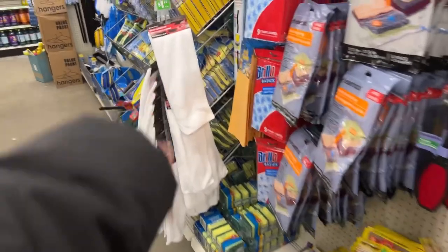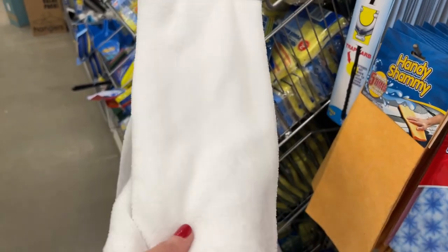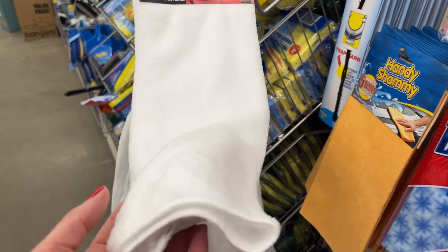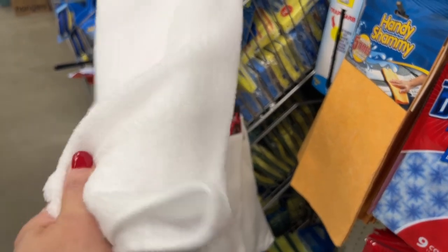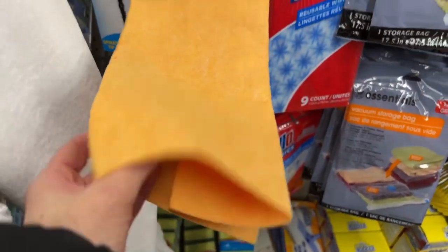These are amazing though, you guys. I was about to talk about these. These are so good if you go through the car wash and then you want to dry your car. These are amazing for buffing up your car, drying them. I usually have three of these in the back of my car at all times. I really like them.